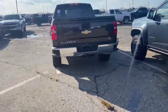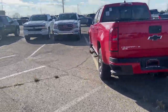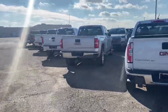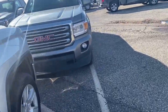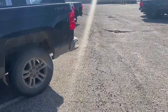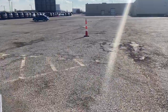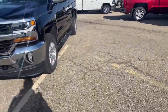It says GMC, but I don't know, man. I'm not seeing a blue GMC through here. I may be looking at this lane wrong. Let's go up here and see what happened. Ooh. That be it? Maybe that be it. Oh, it's a Canyon, that ain't it. They're marked on the other end.